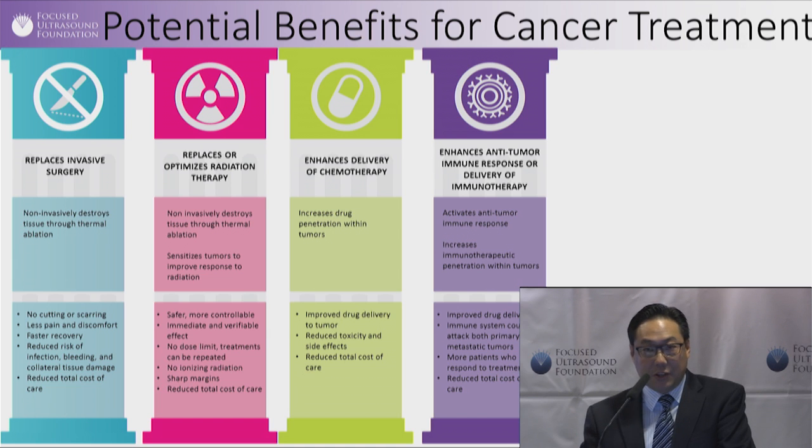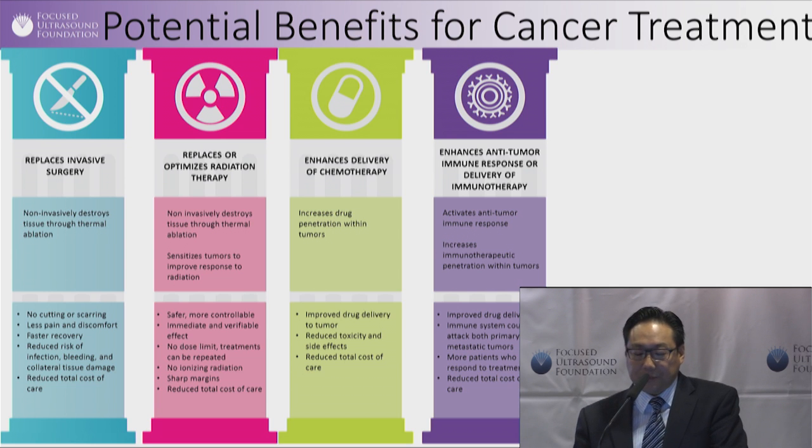It also has the potential to replace or optimize radiation therapy. Again, there are many radiation therapies that try to achieve ablation. We can do this with non-ionizing radiation with ultrasound. We can also do this collaboratively with the radiation oncologists, because the delivery of high-intensity focused ultrasound or hyperthermia sensitizes tumors, making them more radiosensitive, so that this could be a collaborative venture, making treatments safer and more effective, and again, trying to reduce the total cost of care.